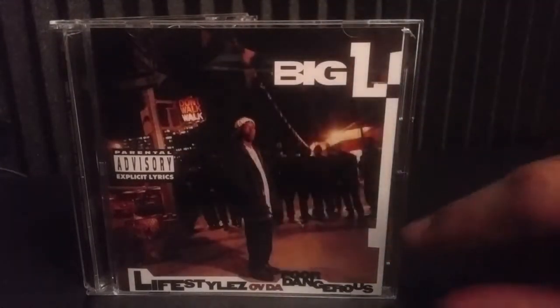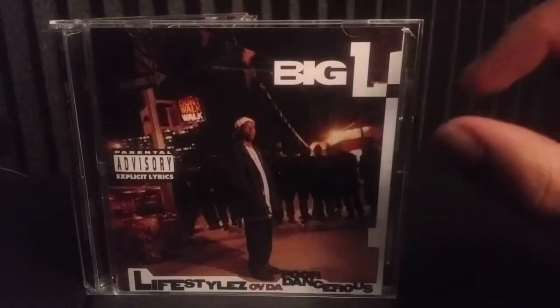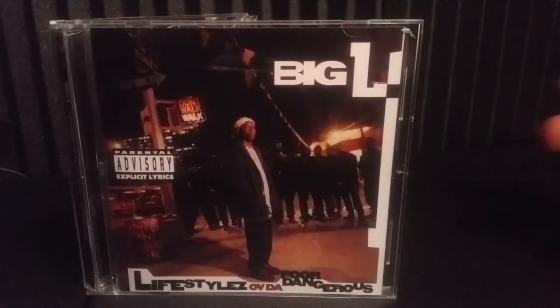I'm assuming they did that because it probably would have been a little congested over here, considering the titles at the bottom. Then we have the Big L right there, so they couldn't put it in the top right hand corner. I have seen that from time to time. I just thought it was interesting. You just have your man Big L standing on the corner, which I would assume is New York. It's got to be New York. Where else would it be, right?